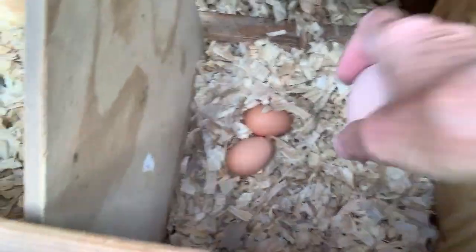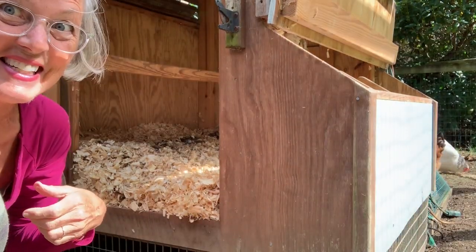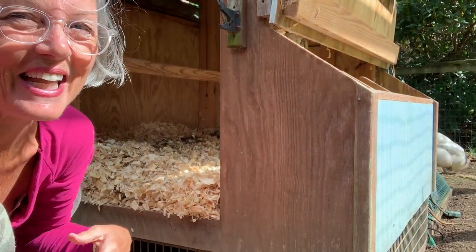Now we need to check for eggs. This holds the cover up for the egg box, and I can see there's an egg there. And there's two eggs there. The inner sanctum of Cluckingham Palace.